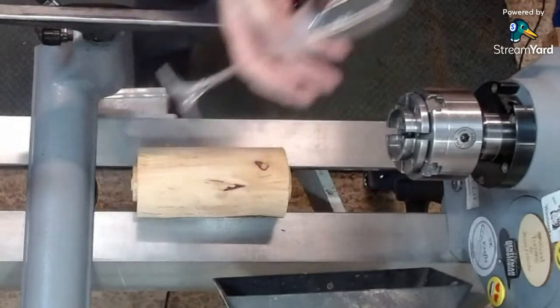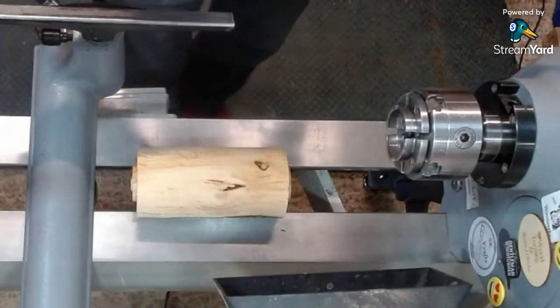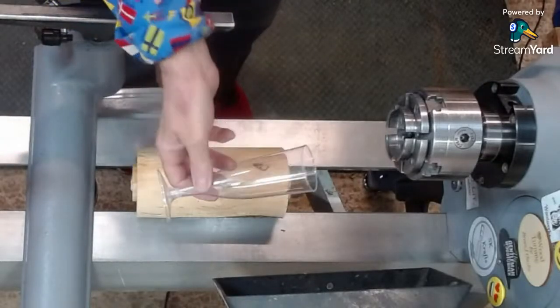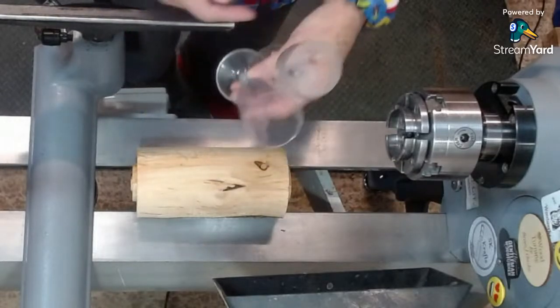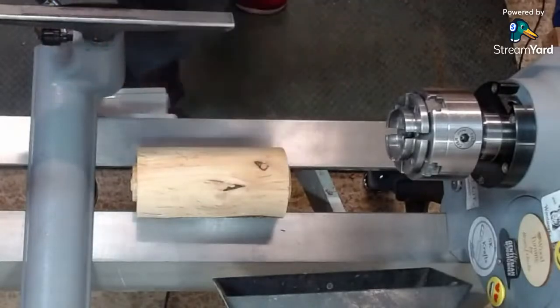Not long enough, is it? A miniature. Well, champagne flutes have no real definition in size. Apart from about 2 inches, they're the same size as that one. See? 2 inches at the top. They all seem to be 2 inches at the top.